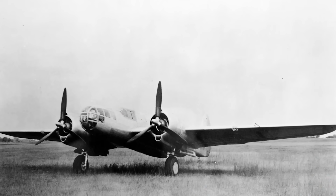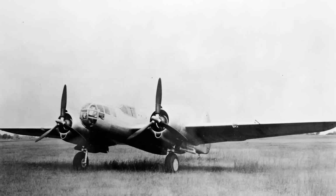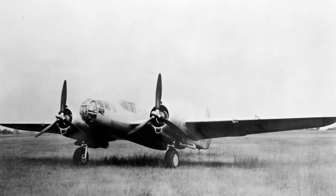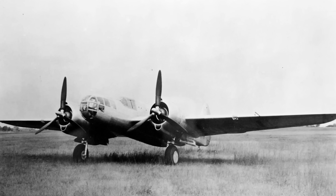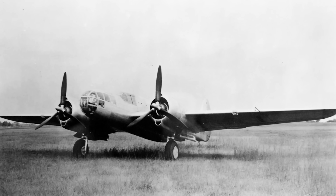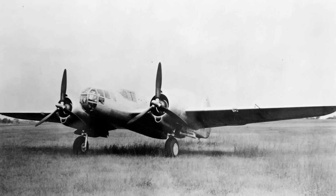Changes were requested, and the model built for the French Air Force differed from the XA-22 prototype in a number of ways. The engine was swapped from the Pratt & Whitney Twin Wasp to the Wright Cyclone. Initially, this resulted in a drop in power, as earlier models were equipped with 950 horsepower engines, but later on the power output of the prototype would be matched and then slightly exceeded.